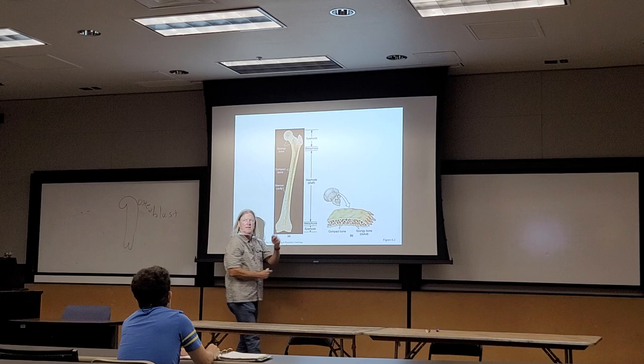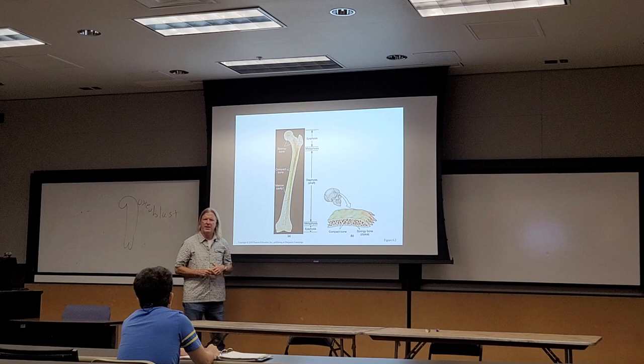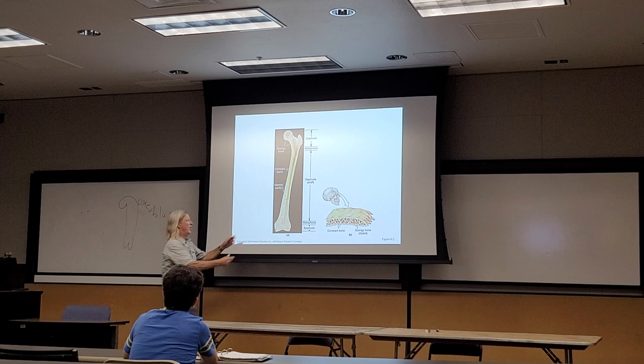Growth. It's trying to get thicker. So as you sit in your chair right now, your bone is trying to get thicker. 20 years from now, your bone's going to be trying to get thicker. When you're 90, it'll still be doing it, just not very much. But again, the majority of the cells in that periosteal layer are blasts, so they're making bone. And if you let them go crazy, that bone will just keep getting thicker and thicker.